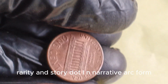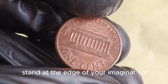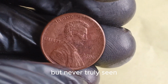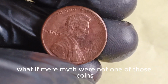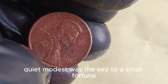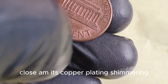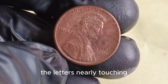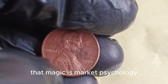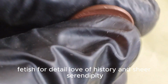In narrative arc form, imagine concluding your script like this. You, the viewer, stand at the edge of your imagination, pondering the trillionth penny you've held but never truly seen. What if, mere myth or not, one of those coins, quiet, modest, was the key to a small fortune? A collector holds one like that close AM, its copper plating shimmering, the letters nearly touching, and the rarity makes it magic. That magic is market psychology, fetish for detail, love of history, and sheer serendipity.